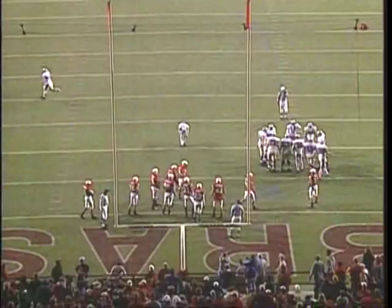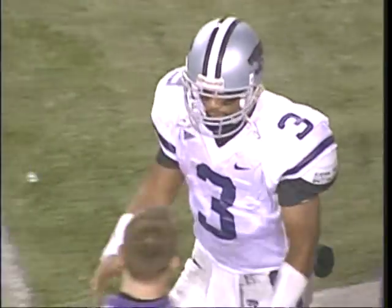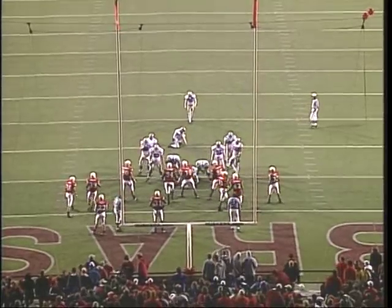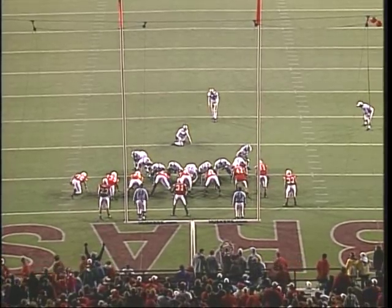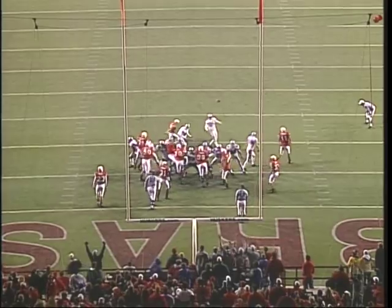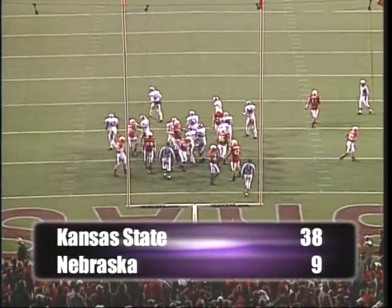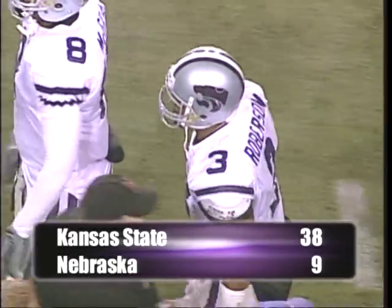A lot of times when you end a streak, sometimes just everything busts through and everything goes right. Well, it didn't go right exactly in the first half, but the Wildcats fought, and everything has been good for Kansas State in the second half of this game. We await the point after out of the hold of Dylan Meyer. Here's Joe Ream, gets it on the way. It is up, it is good. Kansas State leads 38-9 with 1:31 to go.